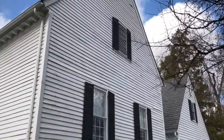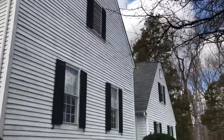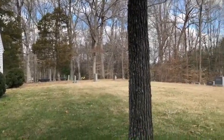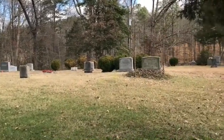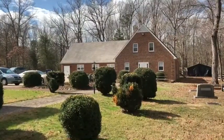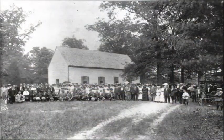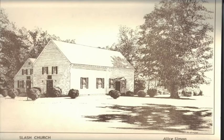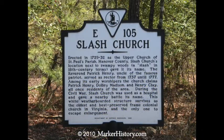The back side of the church and the cemetery, which goes from the front of the building down the hill and then also to the back side of the building. This is the new educational building, which was built in 1974. This is a picture of the church in the early 1880s, right after the new educational building was built, and the historical marker that's on the road for the church.